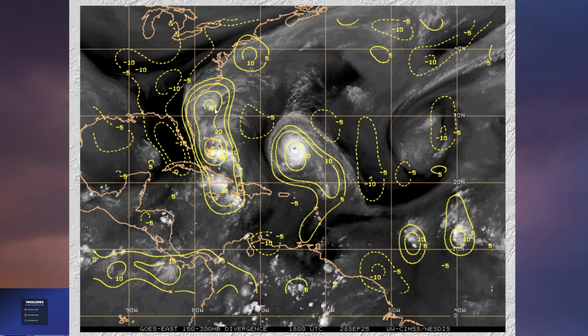lots of divergence aloft, which is helping to overrun, like I said, relatively cool lower level air and create lift, and moisture is streaming right up like this. Once this moves out to sea, that moisture source will be cut off, and then that rainfall will stop. You can see the vorticity bullseye here, right around where divergence is most, right over top where Imelda is right now.